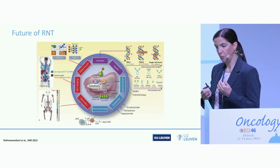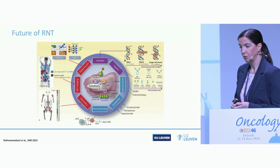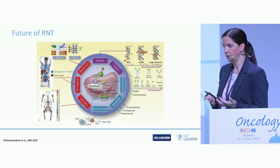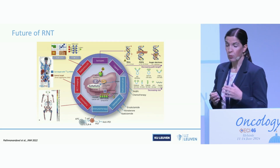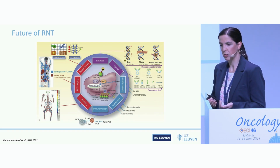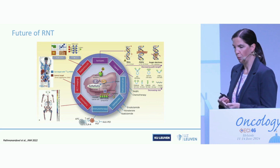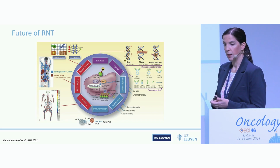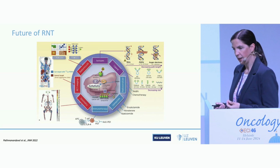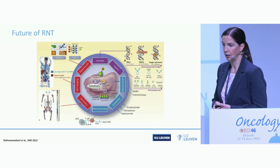We can also look at combination treatments, which is already being done in several trials. We can look at combination with chemotherapy, and with other types of therapy. And then we can also improve the way that we use the imaging that we have available in these patients to tailor treatment. We can calculate dosimetry, do more patient-individualized dose and activity assessment. We can look at radiomics and AI to further improve the value that we can have with radionuclide therapy.